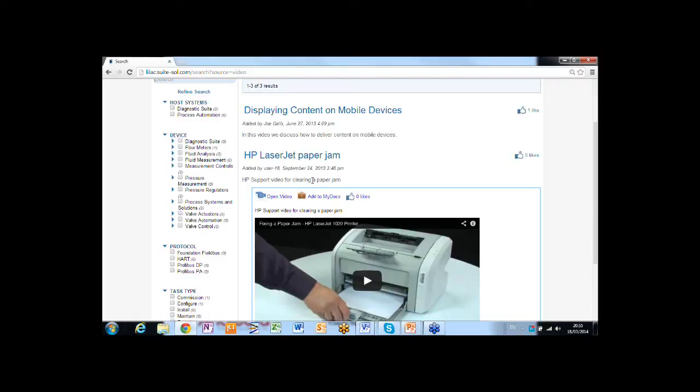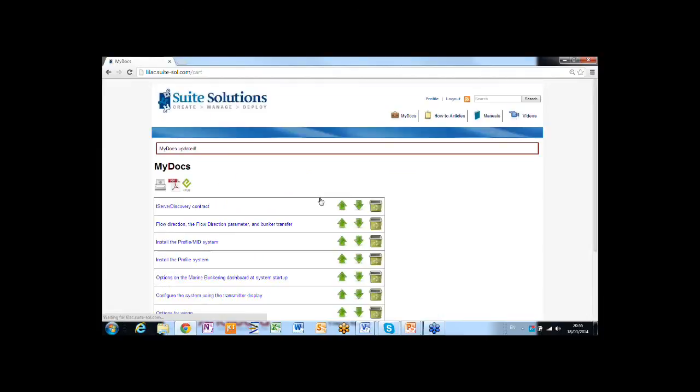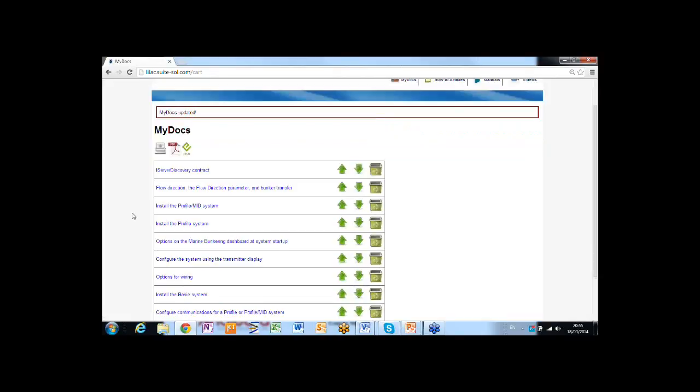So I can always add this content to my own particular collection, whether it be a topic of information, a product information, or a how-to article or a video. I can add that to my topic, my document, and from there I can use it either as a list of quick links, or I can publish into a PDF or an ebook and download it to my phone or my tablet.